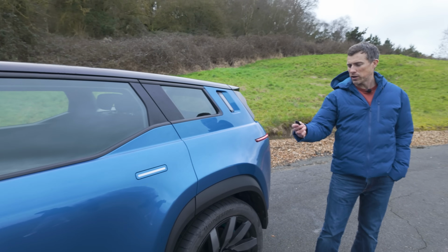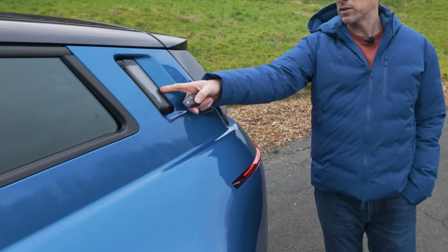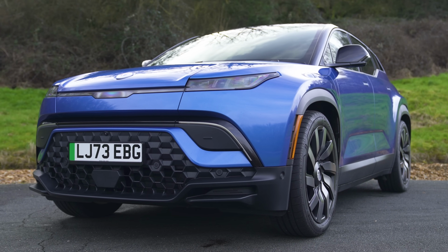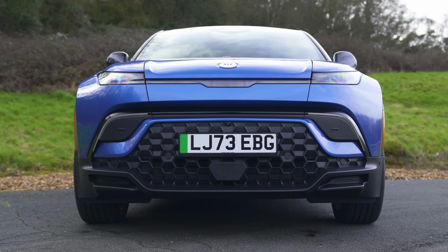And once again, I'm going to unlock it, and you'll see the door handles, look, they pop out. And the side repeaters blink up here. Look at the side repeaters up there, like that. So moving towards the front. It's not overly complicated, but it's got lots going on at the same time. I like what they've done with it. I like the front of it as well.